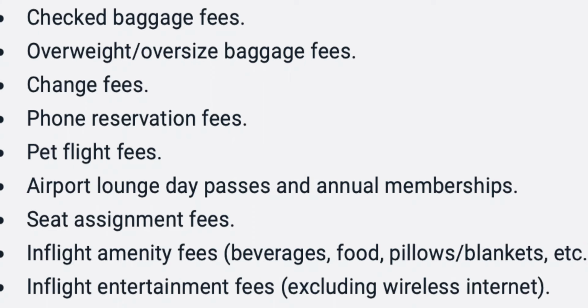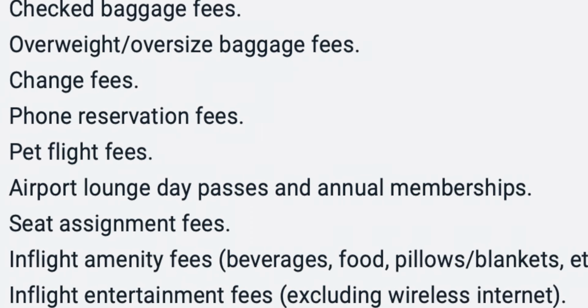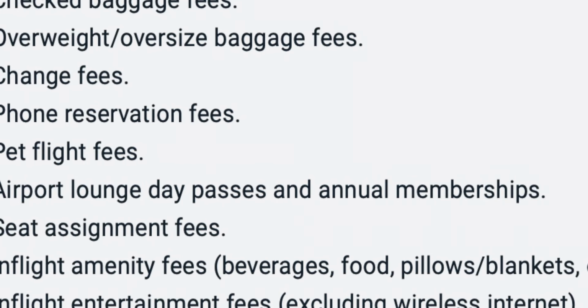So you can't officially use this credit to buy an airline ticket. It's made more for incidental fees, such as seat assignment fees, checked luggage, or even pet carrier fees. All that stuff will be officially covered under the American Express Platinum card.